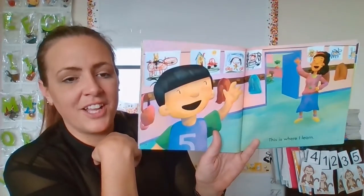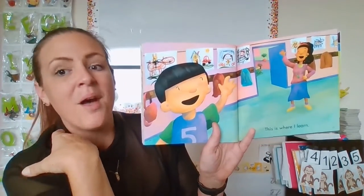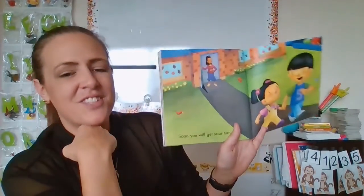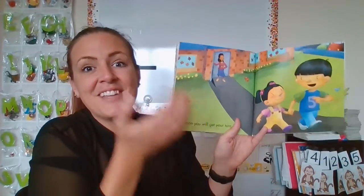This is where I learn. They are learning in a classroom just like we will at some point, but we are still learning on the computer. Soon, you will get your turn. And guess what? You already have, because you are in pre-K learning already. The end. Wow, that was a great book showing us a lot of different things in the school and classroom. And we're doing a lot of those already. And when we get back to our classroom, we're going to see a lot of those things too.